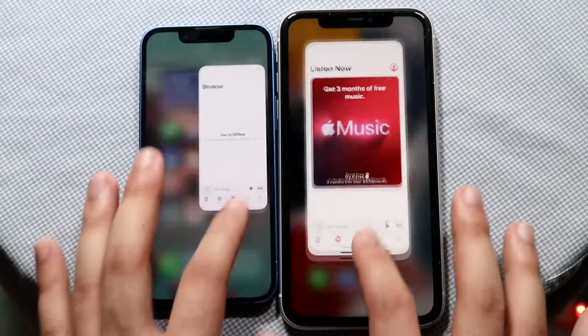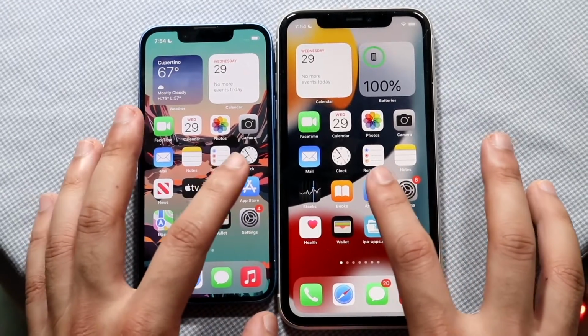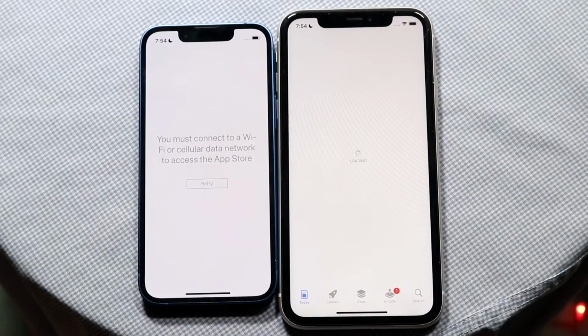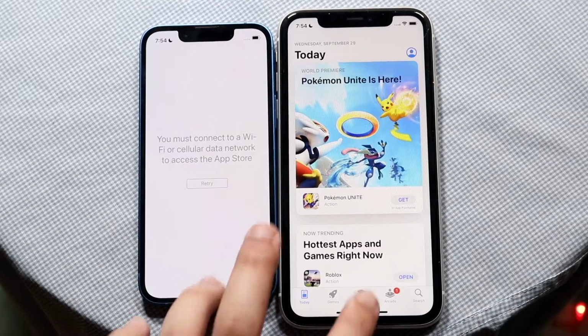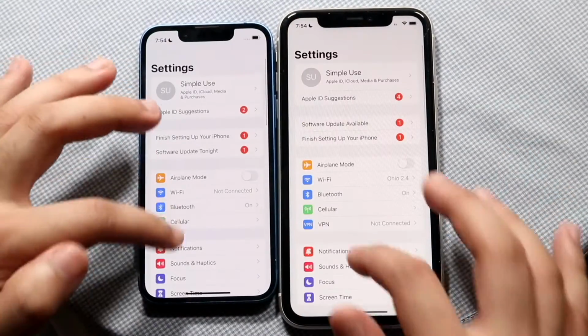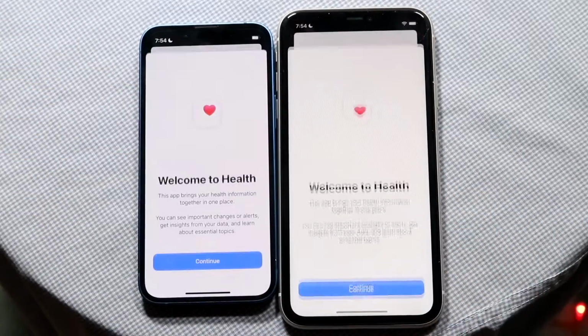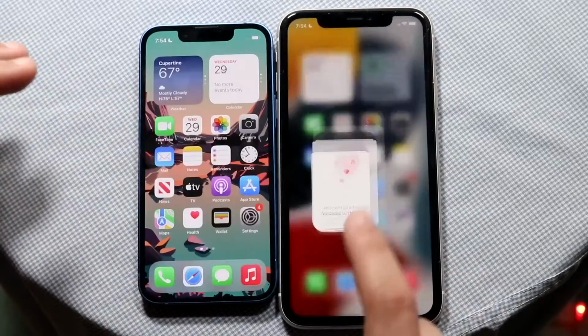Animation-wise, you pretty much get the same thing too, so I haven't really seen too big a difference on the animation side of things. App Store, 3, 2, 1. For some reason, we still have a network connection problem here, so we're just going to let this one slide. Let's do settings, 3, 2, 1. Pretty much the same thing. There wasn't that big of a difference there. Hopping out of this one, let's do health, 3, 2, 1. Pretty much the same thing. I think the 13 mini was a little bit faster.